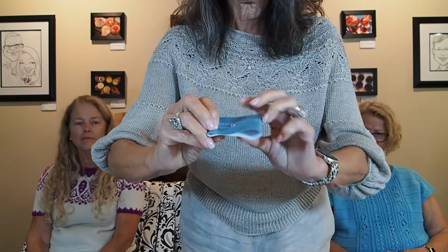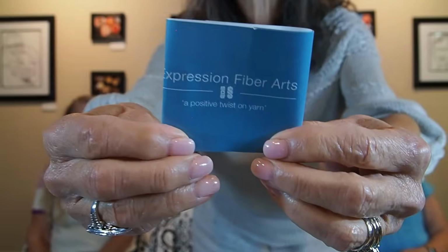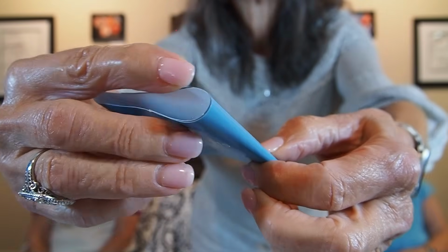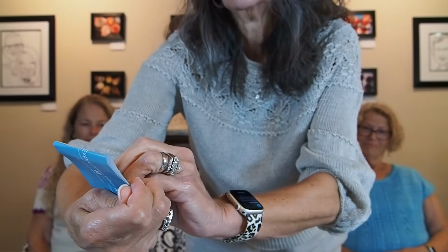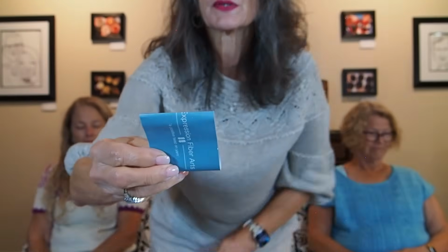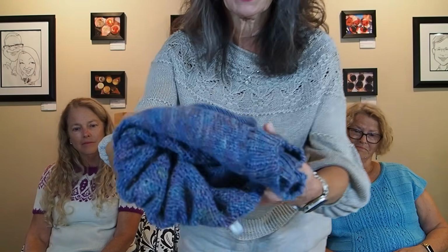It's a rustic yarn and it's got this gorgeous cable, which having gone this far with it, I may actually do one in the rustic wool as well. But what I'm using on this is Expression Fiber Arts, and this is their Brilliant Light Beacon DK. I think Brilliant Light might be the colorway. It is. And this is 25% baby camel, 25% mulberry silk, and 50% lyocell. And it is amazing.